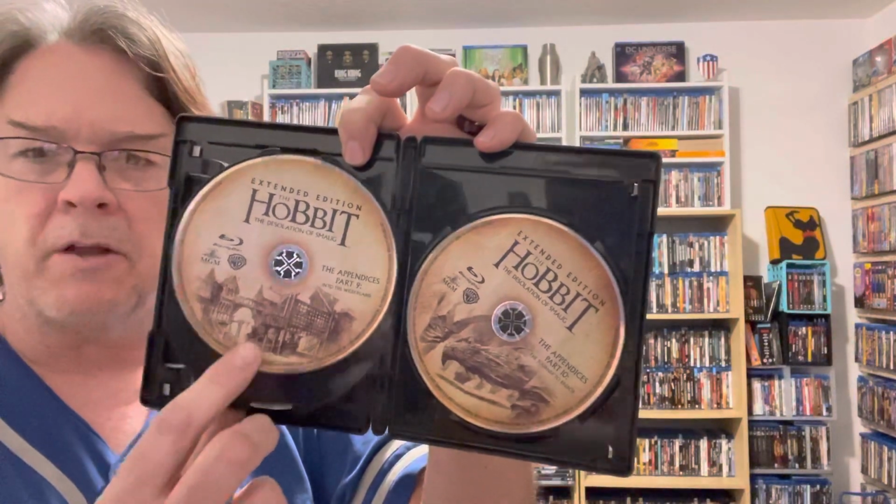Another Goodwill find, which I was really excited to pick up because I had only found the first movie at the thrift store, and that is the extended edition of The Hobbit: Desolation of Smaug. I was really happy to find this. I don't know why I showed the back. The back's really not got much on it. But I did like that these extended editions have completely different artwork on the discs, all kind of a brownish tan. So that put me at now having the first 2 films of The Hobbit on extended edition.